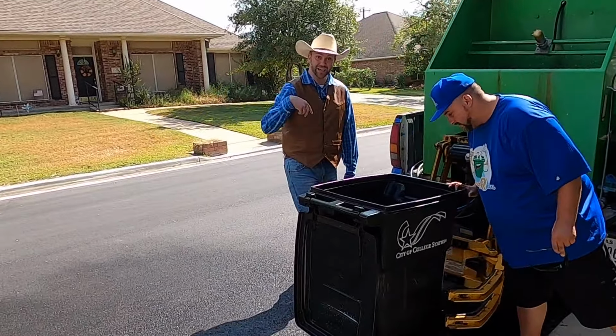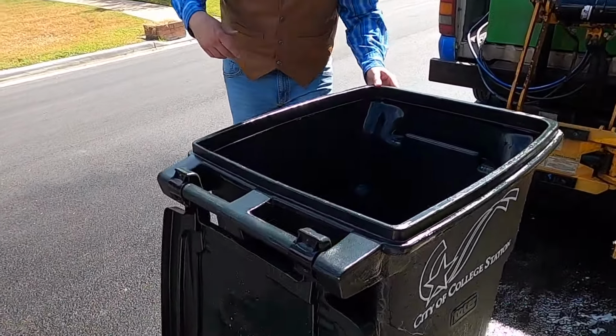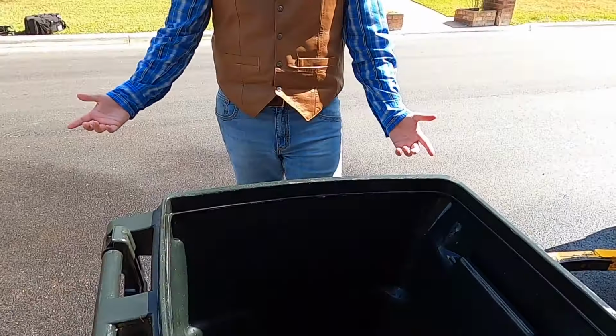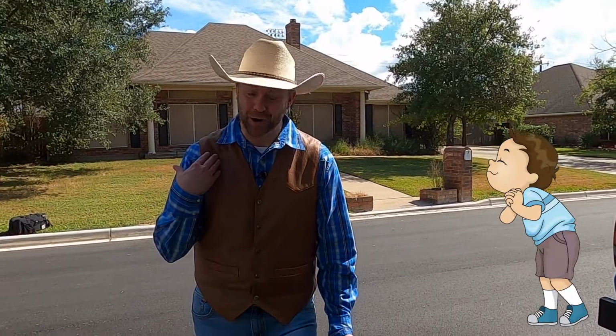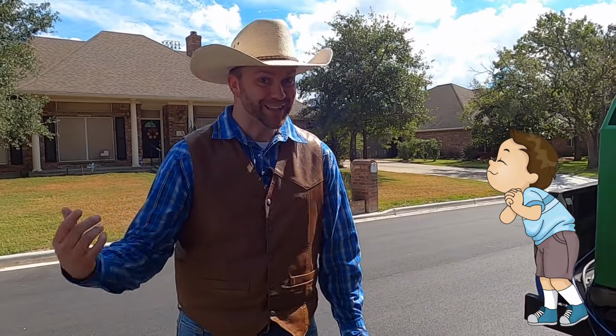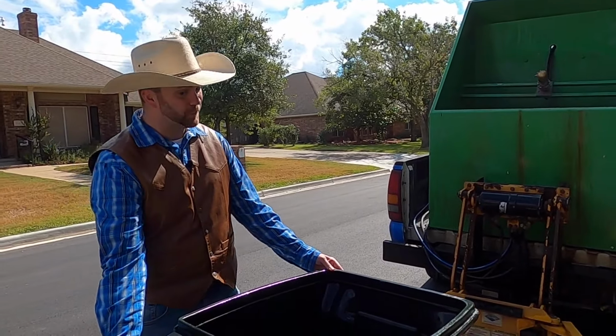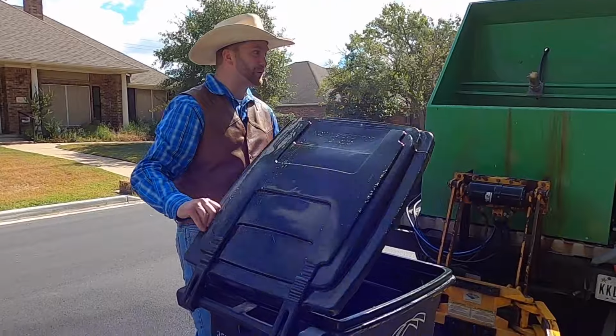Wow, guys, come look in there. That is one clean can. And you know what? It smells amazing. I mean, I just smelled a garbage can and I said it smells amazing. So you know what Clean Our Cans is doing to your garbage can must really work. That is so unique and cool.